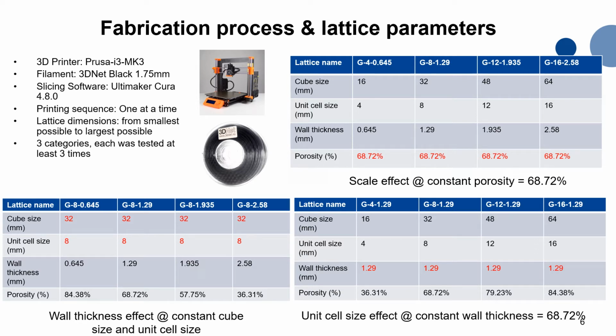And the printing sequence we use is one at a time, which means we're not doing parallel printing. Instead, we print one by one: we finish one lattice and then move on to the next one. And for the lattice dimensions, because we are studying the scale effect, we want the smallest lattice to be as small as possible while also maintaining good quality. And for the largest one, because of the limitation of the print bed and also our testing machines, we want it to be as large as possible.